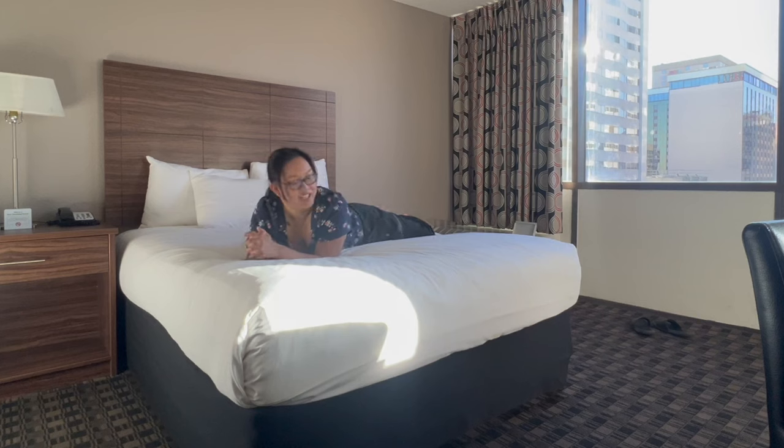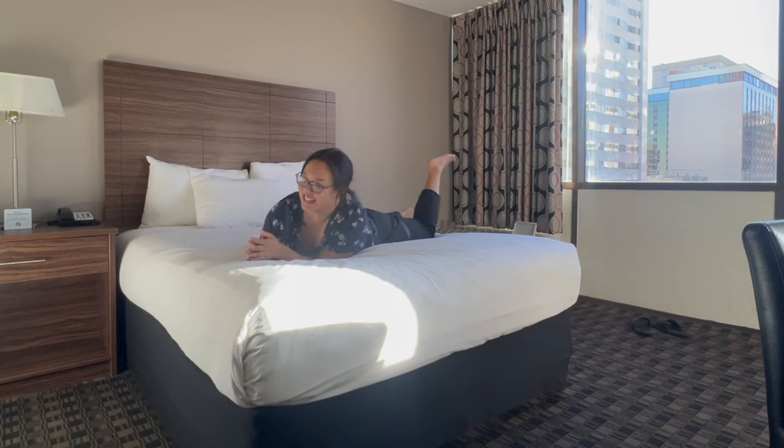Okay, first impressions of the room. It looks pretty clean. There's no garbage. The bathroom looks nice. I can't complain, right? Couple things to note though.